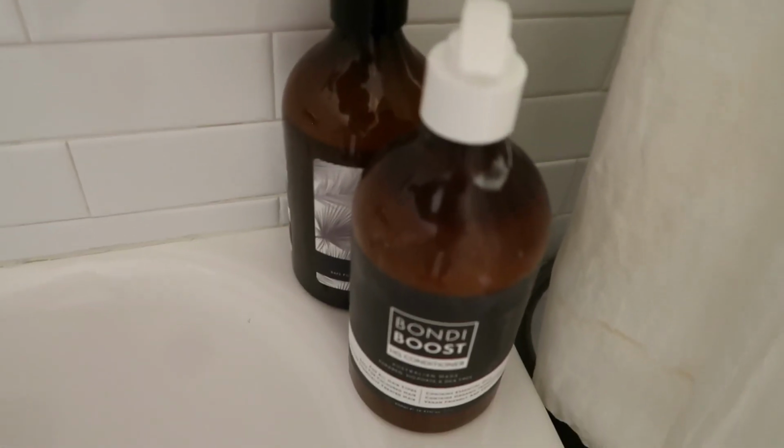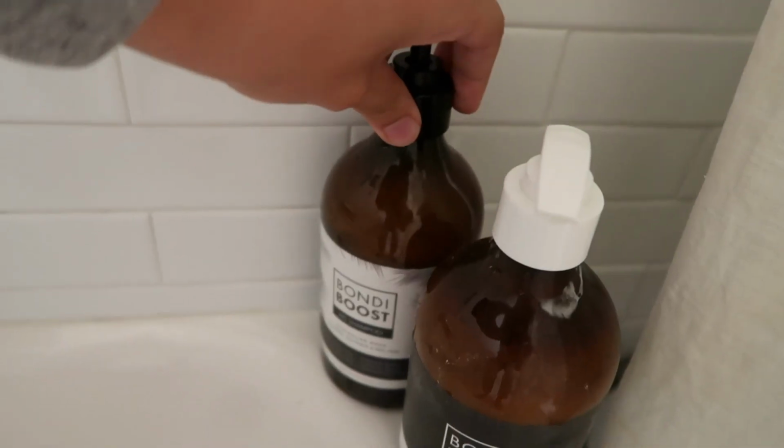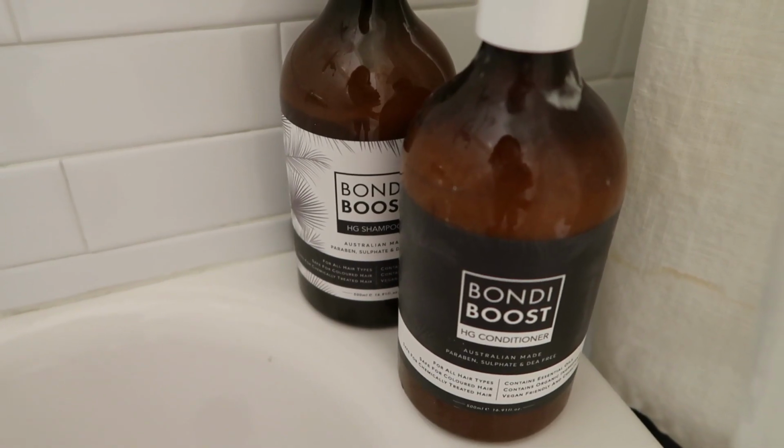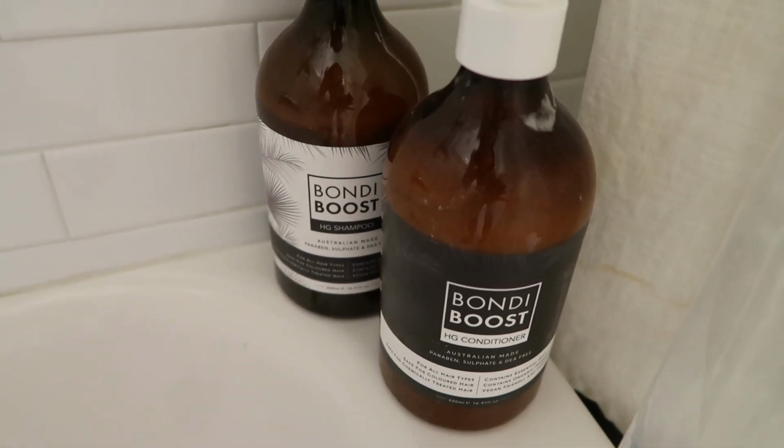And then I have a couple other hair products right here. These are from Bondi Boost, and these are, whoops, real smooth, Ingrid. I have the HG shampoo and conditioner. I really like how they make my hair feel clean but not stripped.